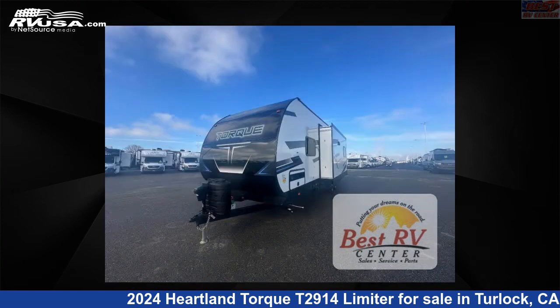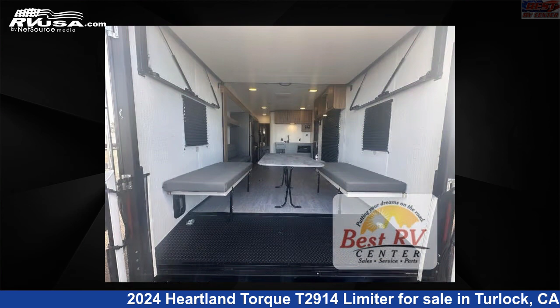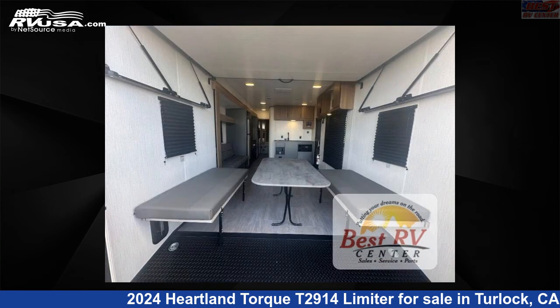This new Heartland is 32 feet 0 inches in length and features a Nola interior, sleeps 6, slideout, and 98 gallons fresh water capacity. The floor plan layout of this toy hauler features front bedroom.